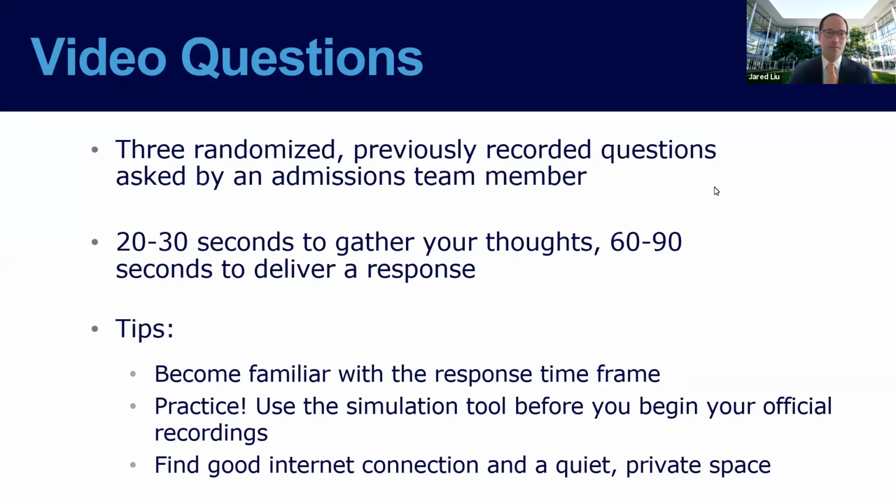In terms of the timing, for 2 of the questions you will have 20 seconds to think about your answer. So you'll see the question pop up on the screen, and an admissions committee member will dictate the question to you, and then you have 20 seconds to think of an answer. So not totally blind, if you will. You're welcome to have a notepad in front of you to make an outline for what you'd like for a response. And then you'll have 60 seconds to deliver your response.